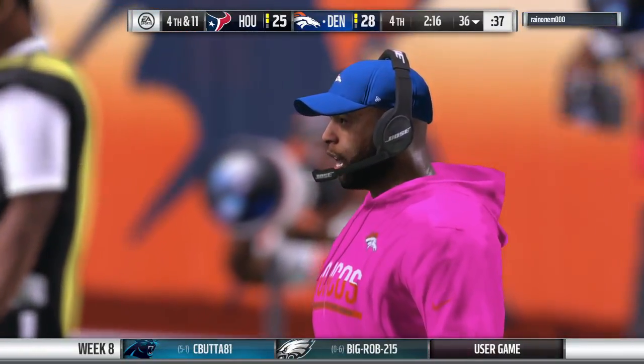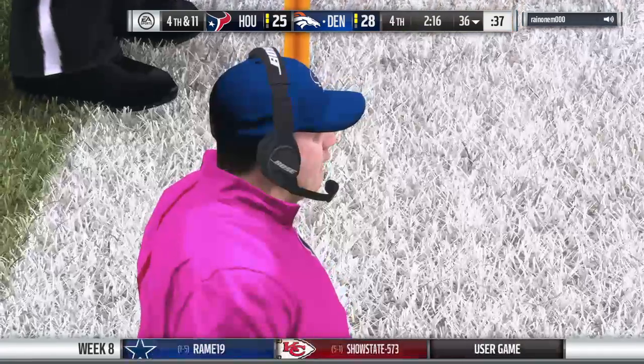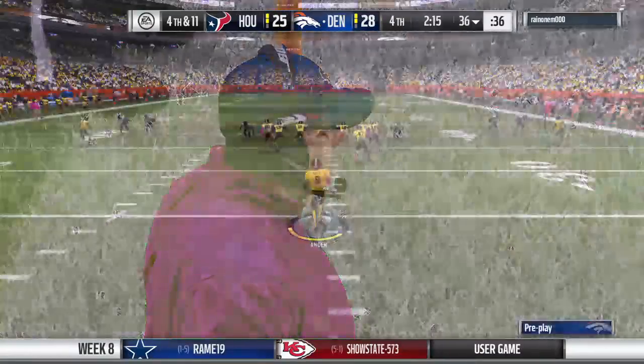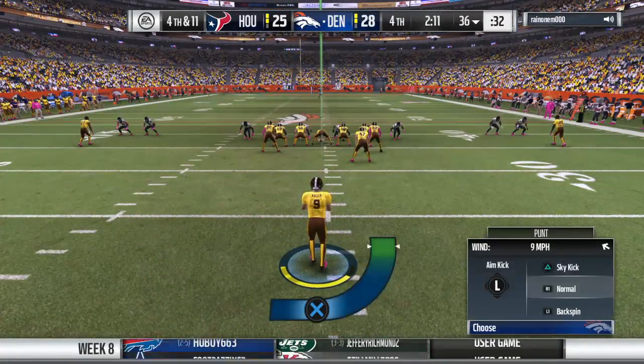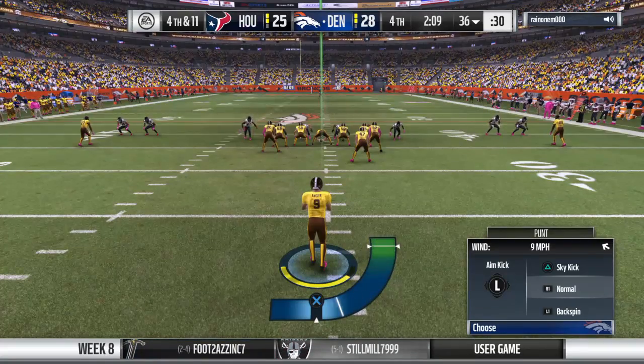Well, you can see what they wanted to do. They wanted to set up the screen there, but it got blown up. It's hard to run that play if you're not getting a lot of pressure at the quarterback because the space doesn't open up. They were able to read that one.